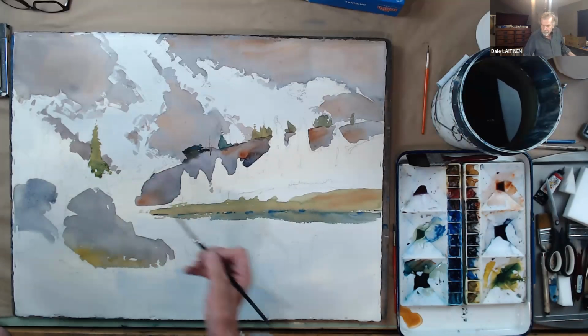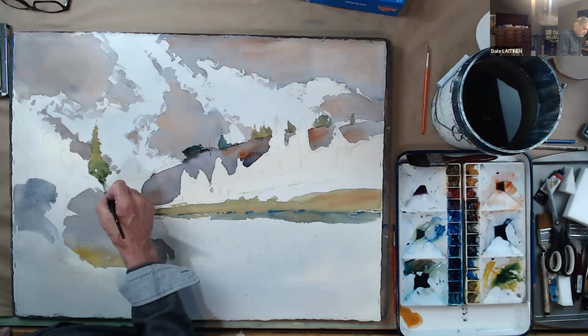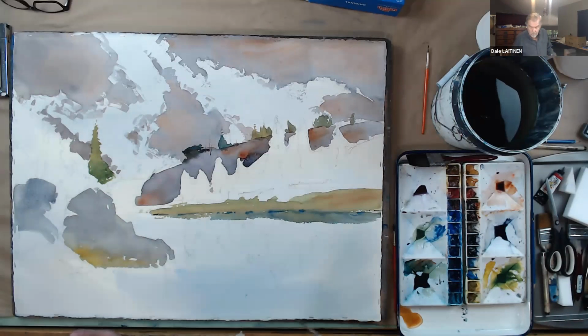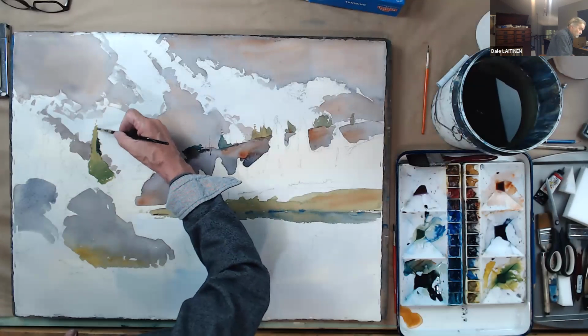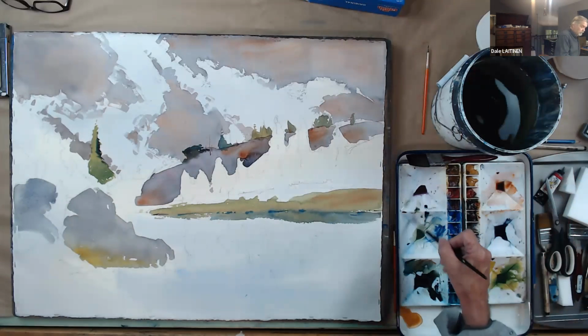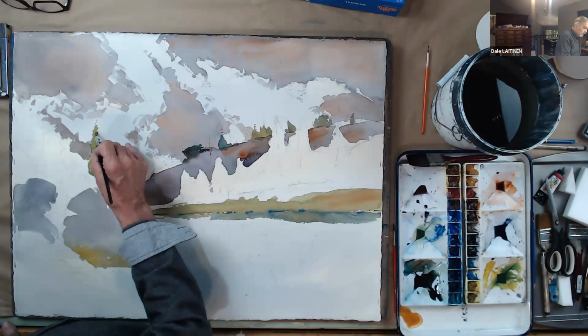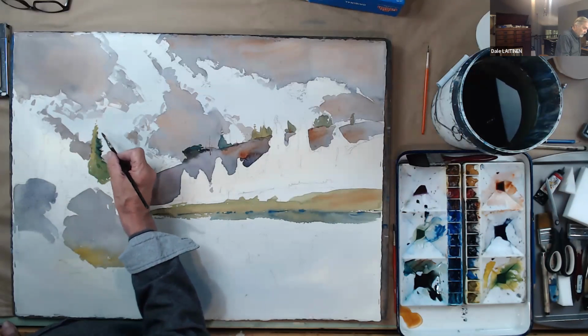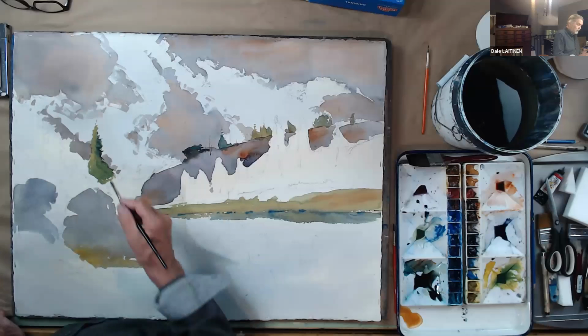I got down to my tiny number 8 brush here. Let's give it some shade here. So we'll shade this side of the tree, mostly with phthalo blue and a little bit of neutral tint. And then I flick my brush to get these branch shapes coming up. I made the tree a little more bulky than I see it in the subject, because in the subject it looks like a long narrow column.